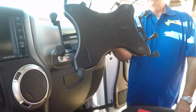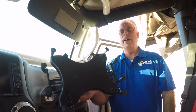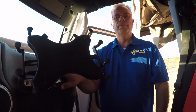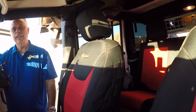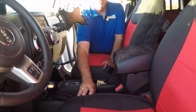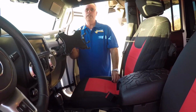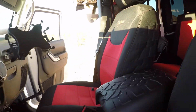Then you got the RAM mount here. We put an iPad here, and we use this software to help us navigate when we're out there in the areas where there's not a whole lot else to tell us what's going on. Perfect. And then seat covers. We got Trek Armor, now Bartech, makes the seat covers. They make an excellent product. The reason they're covered is because one of the features of the 10th anniversary Rubicon was red leather seats. Oh man, that's cool. So yeah, you don't want to thrash those. Yeah, for sure.